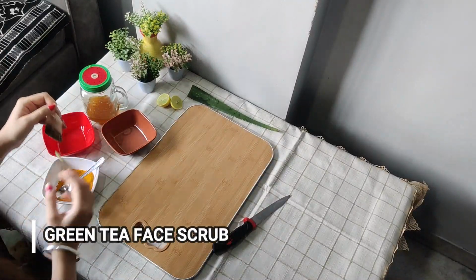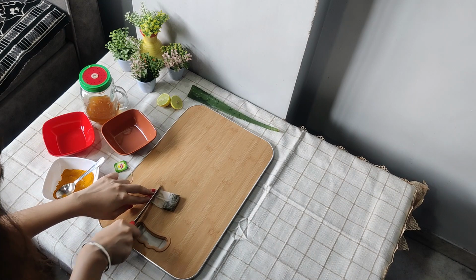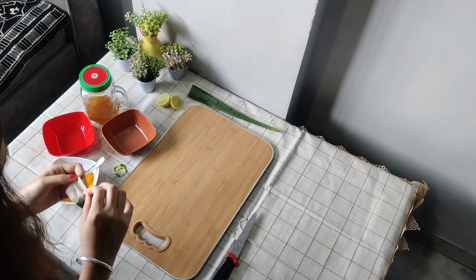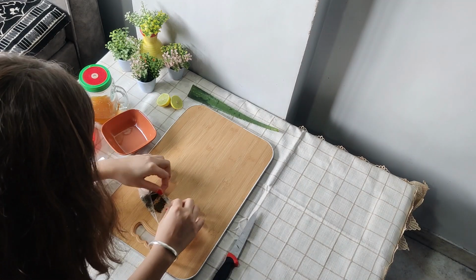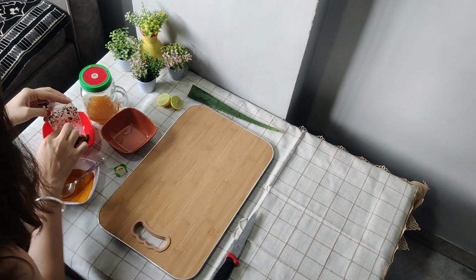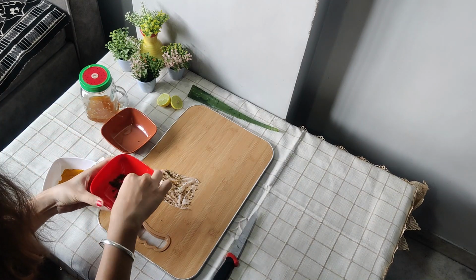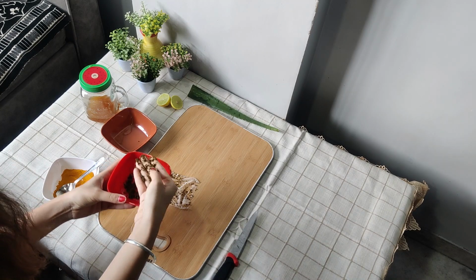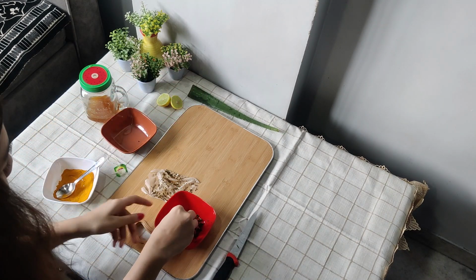Fifth remedy is green tea face scrub. Take a green tea bag, boil it in water and wait till it cools down. Now the cooled, drained tea is ready as a face scrub. Apply this face scrub gently all over and then rotate in a clockwise motion until you have scrubbed your skin clean. Later wash it off.